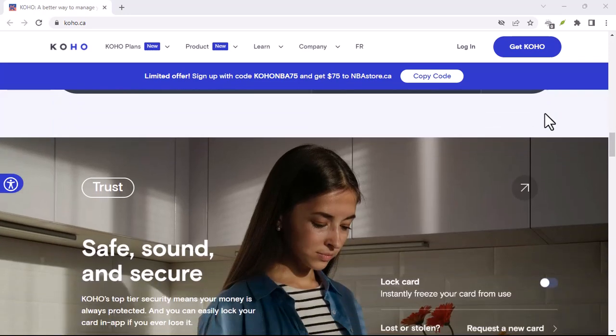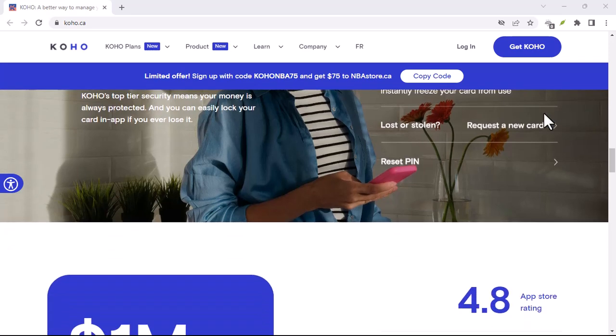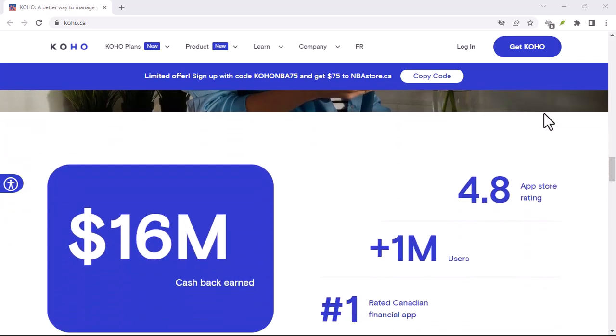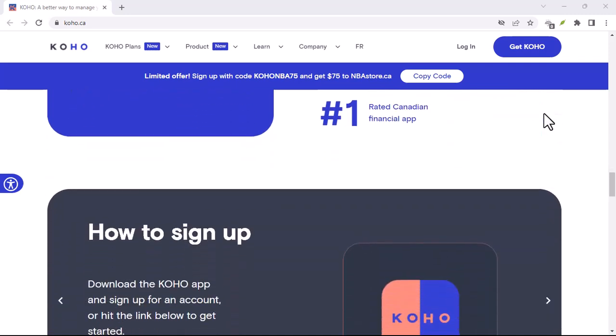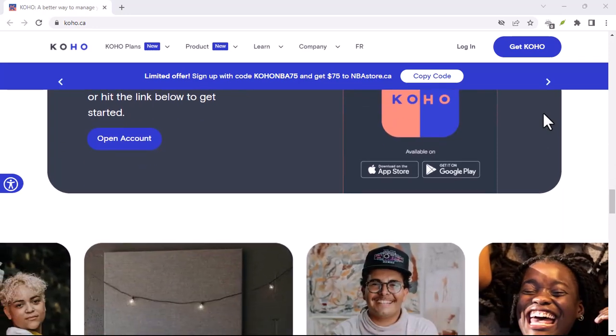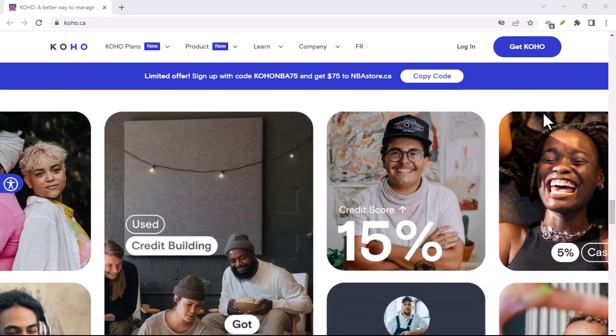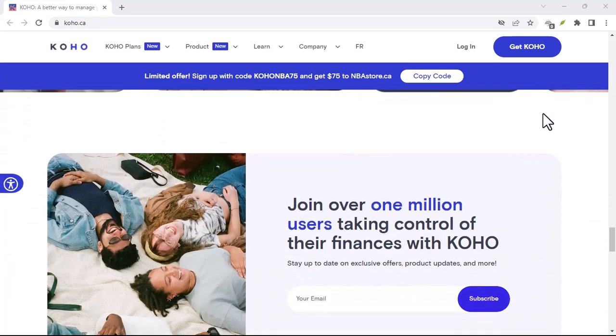Signing up is a breeze. Download the app, provide some basic info, and voila! You're ready to start managing your money like a pro. KOHO gives you a virtual card right away, so you can start shopping online instantly. The physical card arrives in the mail shortly after, letting you swipe and spend at millions of locations worldwide.